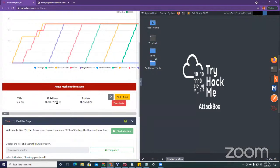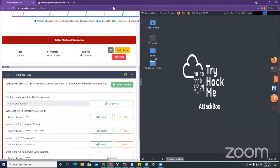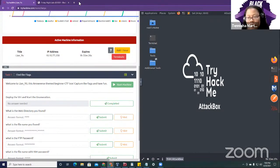It takes a couple of minutes to kick off the IP on the victim machine as well as the attack terminal. So I will give you a couple of minutes to get that kick started, but we are doing the room called Lian Yu. If you could give me a thumbs up when you are ready to go, we will get started, or 3 minutes, whichever happens first.